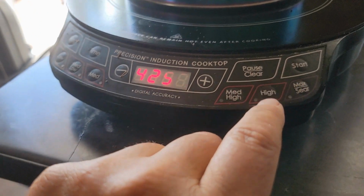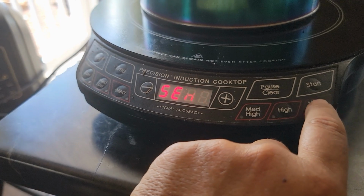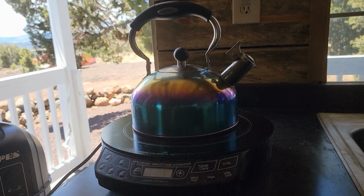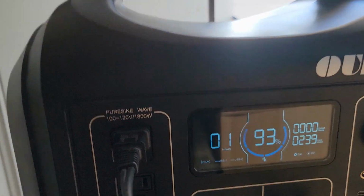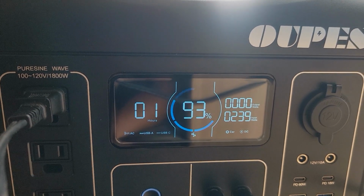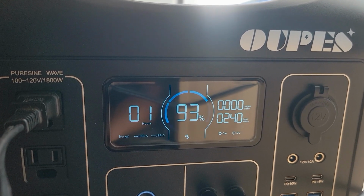Y'all got to get you one of these. I got it used off eBay a couple years ago for around $70. Nice. Factory refurb, what they call it. So I used a few percent. I think I was at 96, went down to 93, but it handled it just fine. Now the sun can make you coffee. Just saying. Well, that works so well.